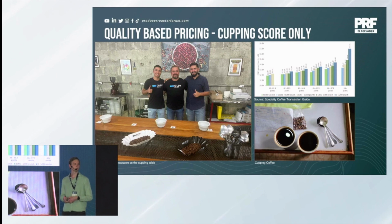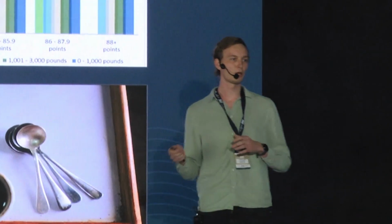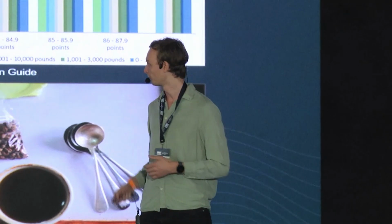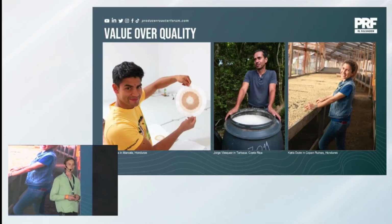You can look in this guide, say 85-point coffee, 20 bags, boom, there's a price. However, although this is the status quo, I think we can improve upon this and move forward. So let's talk about value over quality.